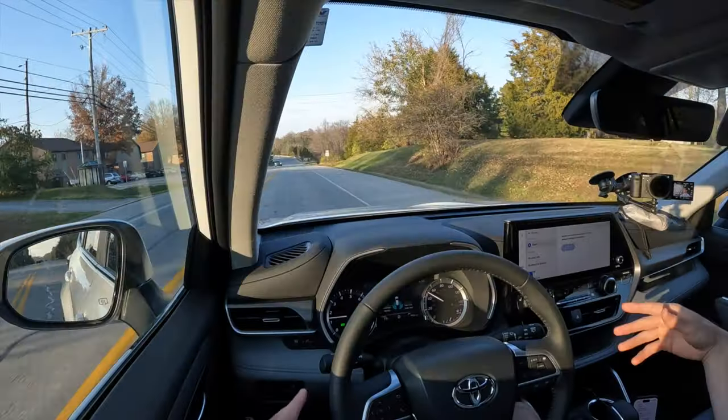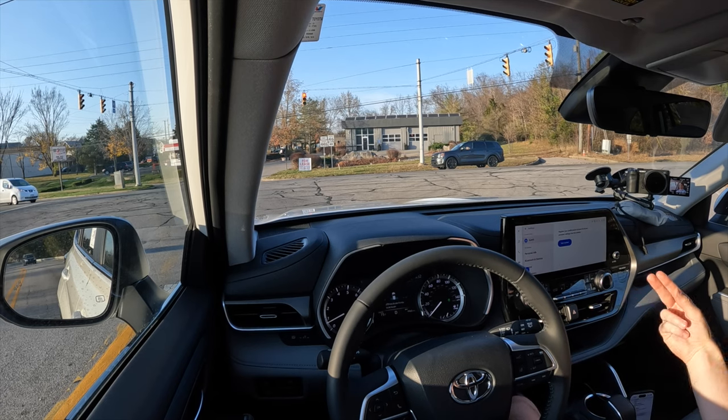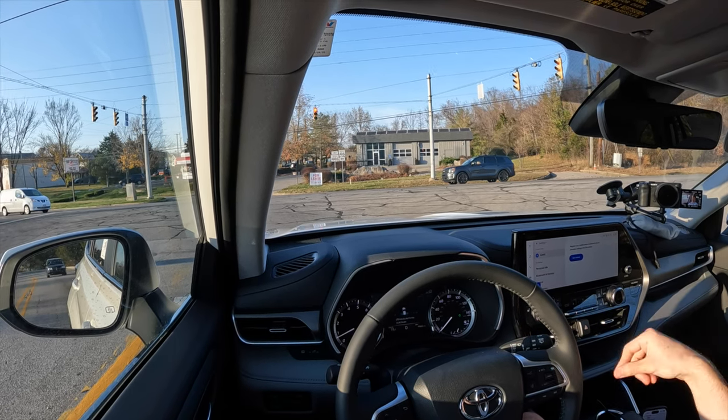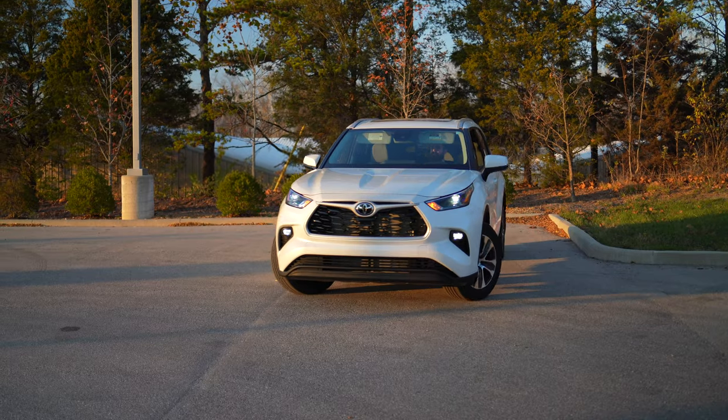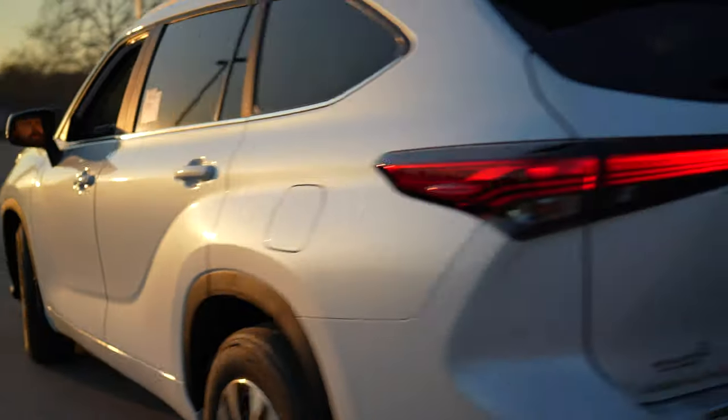As is the case with basically every mainstream three-row crossover, you will have adaptive cruise standard, autonomous braking standard, lane centering standard. This is Toyota Safety Sense 2.5, one of the latest systems. It works very well. I definitely hear fewer complaints with this than I do some other brands in terms of finicky braking. And blind spot monitoring is standard on everything except for the base L trim.